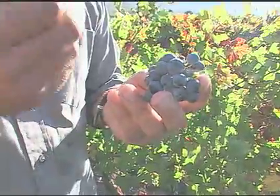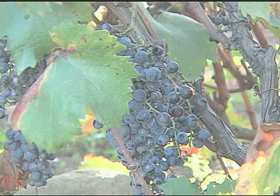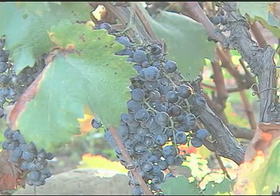So, and the seeds, it's nice and brown. So yeah, sweet stuff. Flavor, you're looking for flavor, not only sweetness.